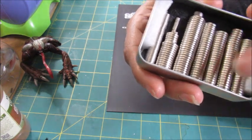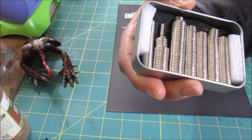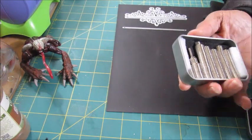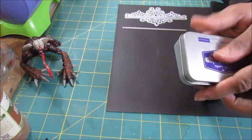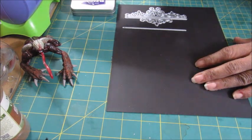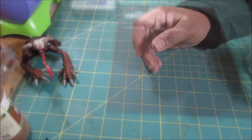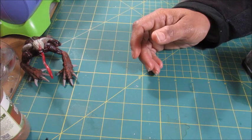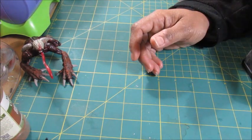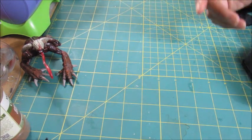These for me are too large, but I'm gonna try to fit them in projects somewhere just so that I can use them up. So let me put this back on here. So this one we're using the die cutting machine, the dies, and the magnets. Okay, what number are we? I think about, I don't know, but I got it written down over here.